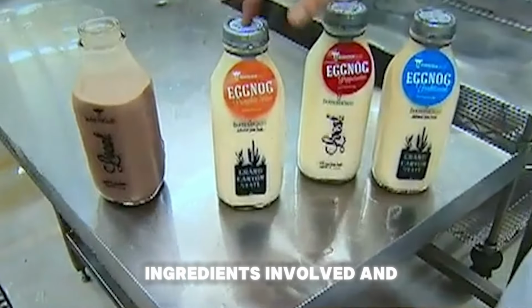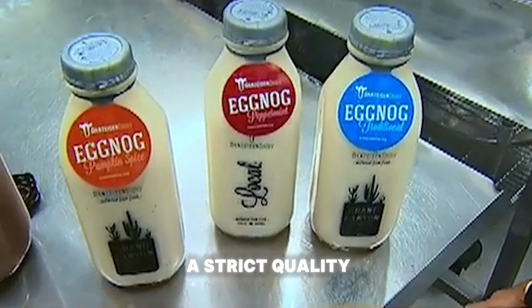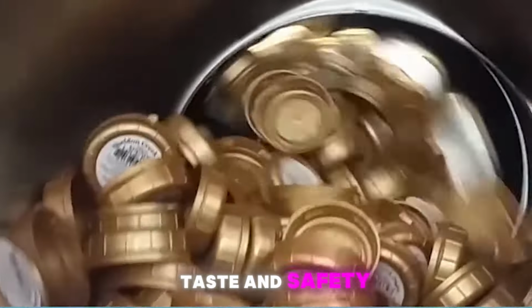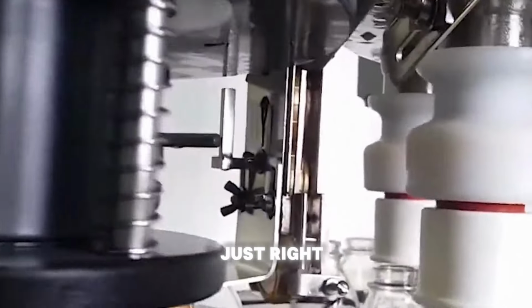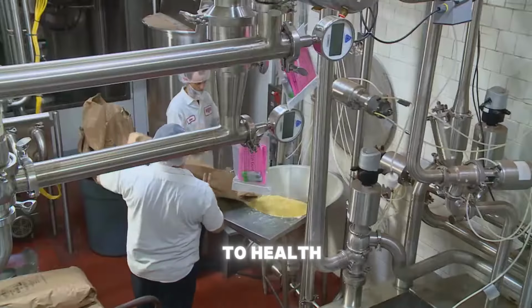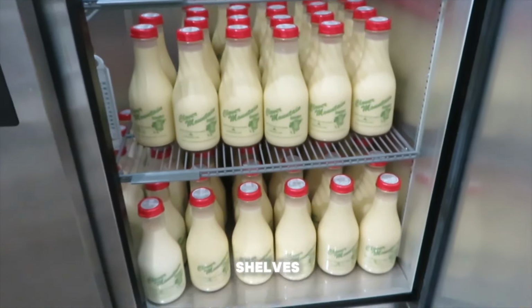With all the ingredients involved and the need for pasteurization, eggnog goes through a strict quality control process before it reaches your glass. Every bottle is carefully checked for quality, taste, and safety. The cap is inspected to make sure the drink stays fresh during shipping, and the flavor is tested to ensure everything tastes just right. The pasteurization process is double-checked as well, as unpasteurized dairy can be harmful to health. Once it's passed all these tests, eggnog is ready to hit the shelves.